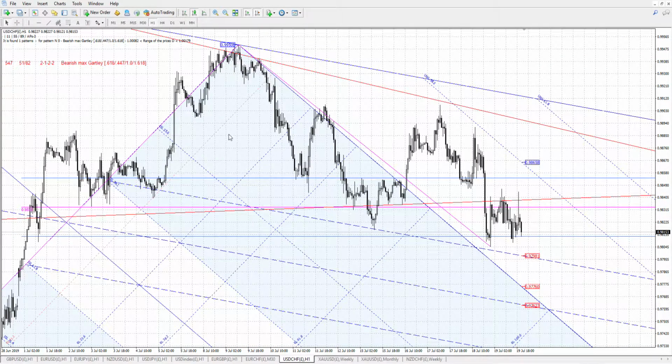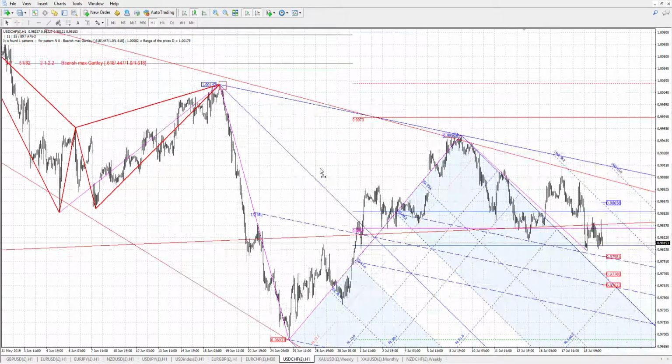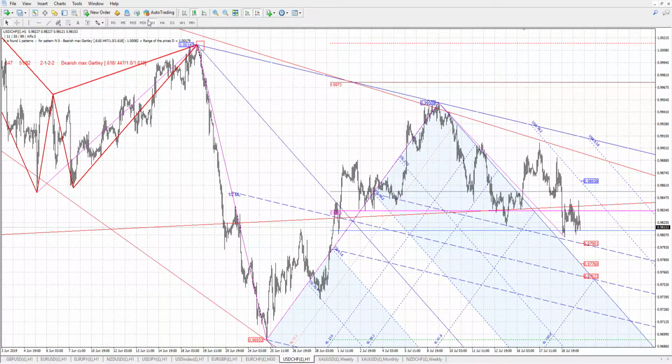Okay, broken pitchfork, bearish Gartley. There it is. So on that time frame, the hourly is bearish. Okay, some support there on the shift pitchfork. It's projecting down. Go to gold now.